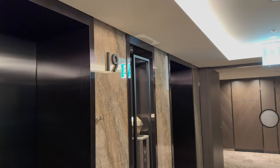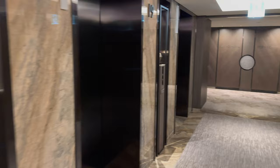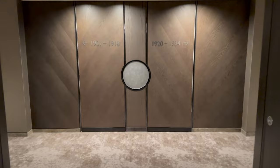Welcome to the 19th floor of the Intercontinental Hotel Grand Parnas. This is the lift area. Once you come off the lift, there's a very nice area, as you can see. The whole thing just feels, as the name suggests, very grand. Today, we'll be staying at a junior suite at room 1933, which is this way.